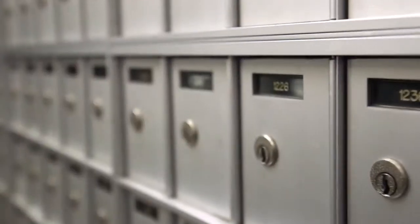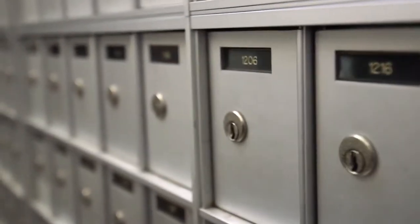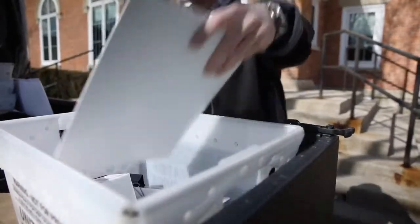And then over here, we have mailboxes. Every student has a mailbox. They are really small. The only thing they can fit is card-sized items. Throughout campus, you'll see our mail room when you go on your actual tour later on, and that will be in one of our other buildings where you'll receive bigger packages.